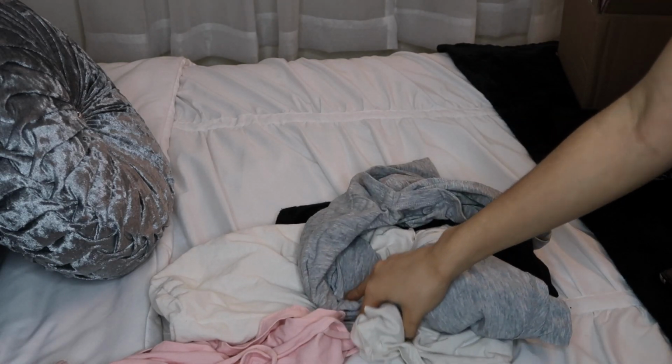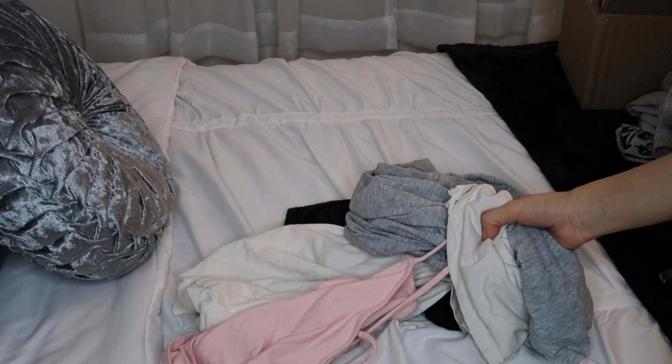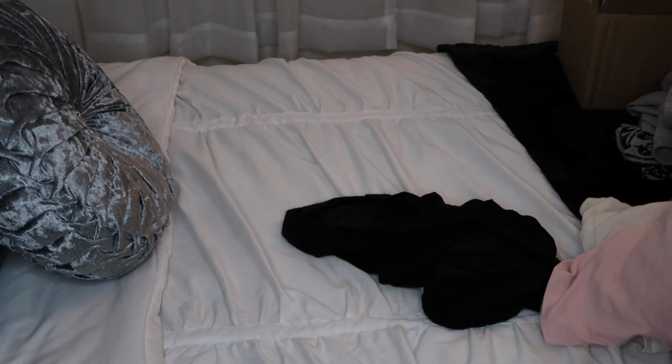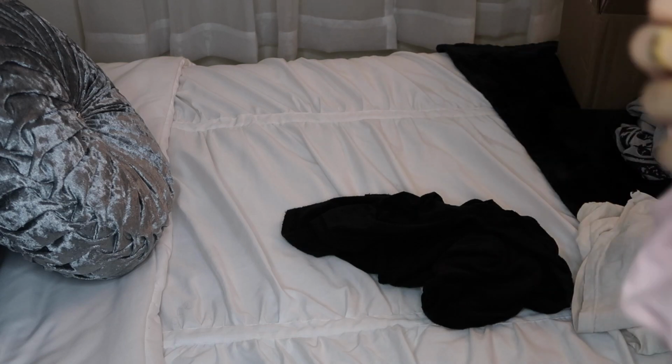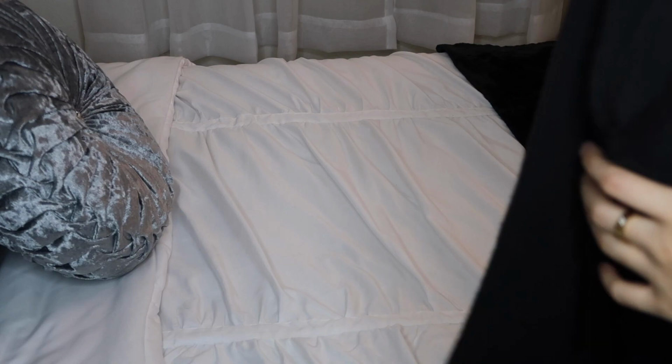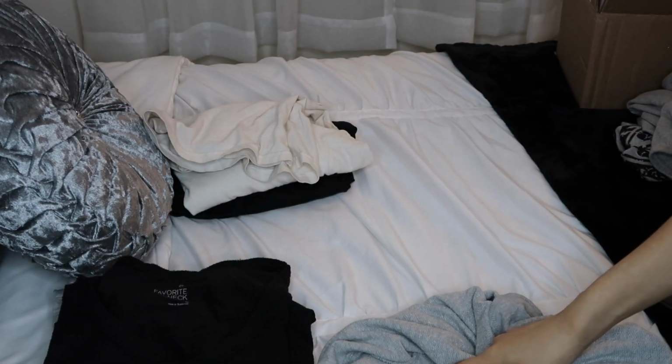Right now I'm folding all the extra clothes that were on the ground in my closet, and I'm gonna put them in my drawers that I have over here on this side. If I have enough room, I'm probably gonna have to declutter in there too, but then again, I don't know. Well, probably, because I do need to put these in there and it's stuffed. Actually, these sweats go underneath my bed where I have my extra storage.